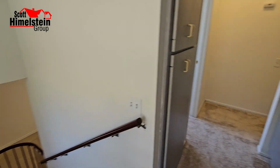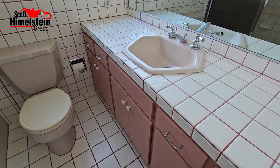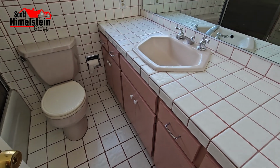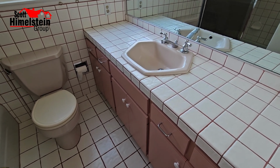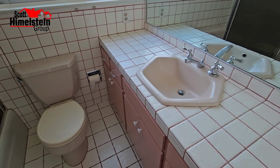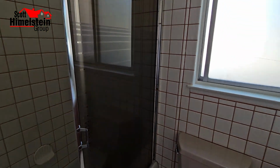All right, let's go over here. These are where your linen closets are going to be. And then this is your hallway bathroom over here. Someone who comes in will most likely change this out, and you could reglaze it. It's something we do sometimes for our sellers when they put it on the market. Reglazing, you're probably looking at about $500 to $600, maybe $800 for a tub to do the whole thing. But if you were to take the tile work out, put in a new countertop, and redo the full bathroom, you're probably looking at that $15,000 to $20,000 range right now.